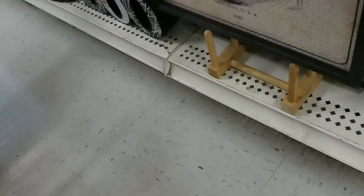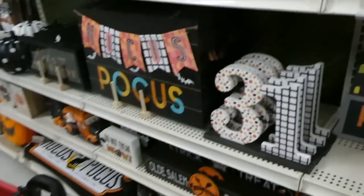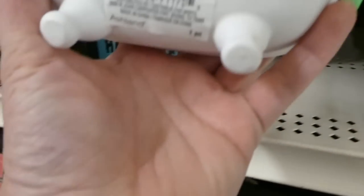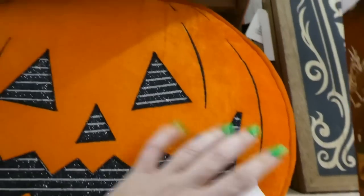I like that they've got this old school medicine theme. Oh, I like how it's all shiny. This is $30. Look at the little ghost in the bathtub. $12.99 for the bathtub ghost. We've got lots of little kittens. I like him.